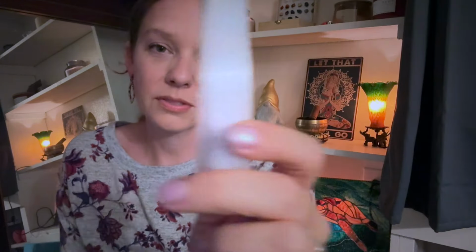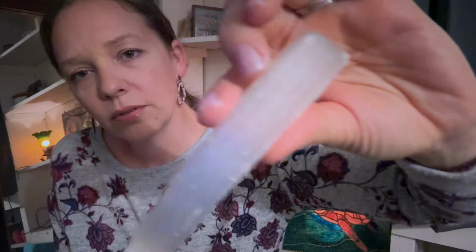Selenite is such a beautiful stone for cleansing and clearing. It can clear our energy. It can clear the energy of other crystals. So we're just going to let it sweep and literally attract that heavy energy out of you and into the crystal. Anytime you feel like taking a deep breath, a cleansing sigh or exhale, go ahead and do it.